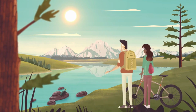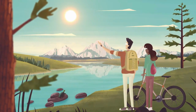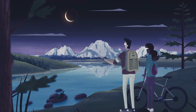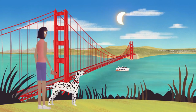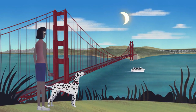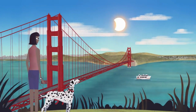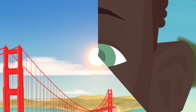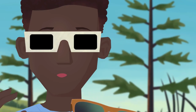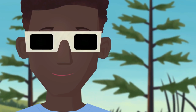The experience will look different depending on where you are located. If you are along the path of totality, you see the moon fully block the sun. If you are outside of the path, you will see the moon go by, but the sun will never be fully covered. Wherever you are, you never want to look directly at the sun without protection. Like eclipse glasses, not sunglasses.